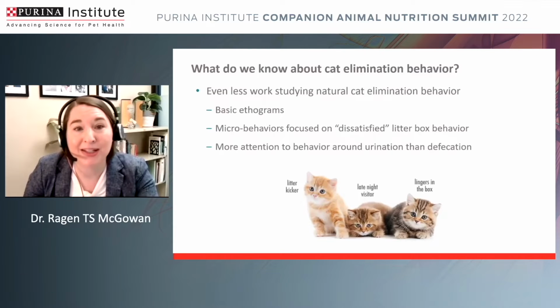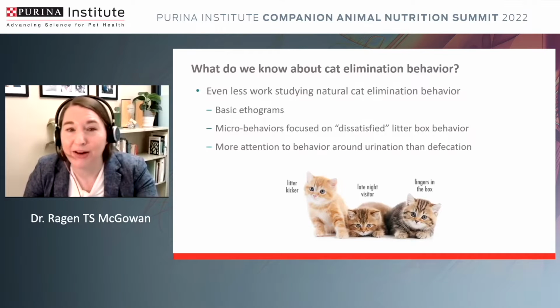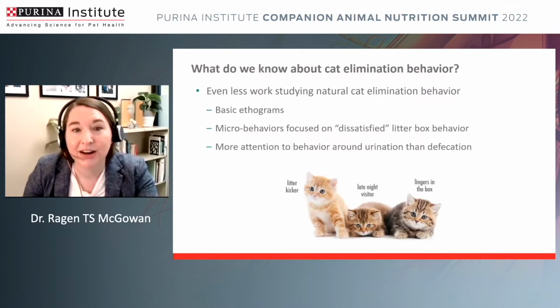Despite their probable importance, until recently, little was known about cat elimination behaviors. Sung and colleagues developed a basic ethogram, which included things like covering, digging, pawing, or sniffing, and looked for the relationship between these macro behaviors and cats with or without elimination behavior problems. Later, Cottam and Dodman presented a list of 7 micro behaviors that they classified as dissatisfied litter box behaviors, like scratching at the side of the box or resting a paw on the side of the box or on the litter while eliminating. Spooner developed a detailed ethogram of feline urinary behavior.